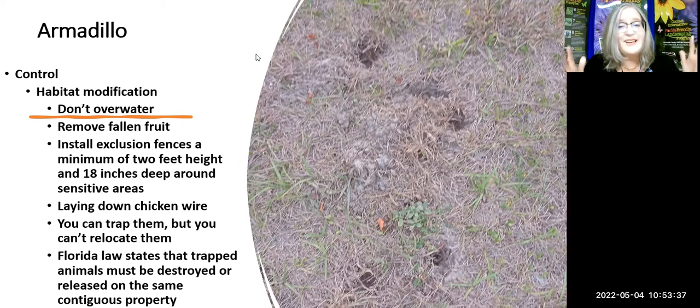It's useless, in my opinion, because here's the thing. You're allowed to trap them. Any animal, armadillos or any, this applies to any animal, you can't relocate them. You're not allowed to relocate them. You're allowed to trap them. You're not allowed to relocate them. That leaves one answer, really.